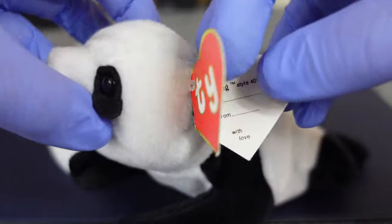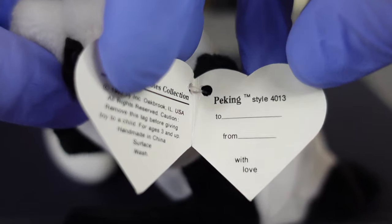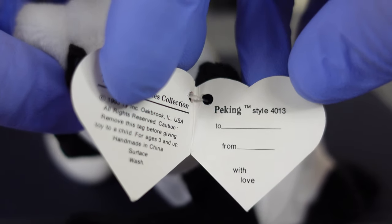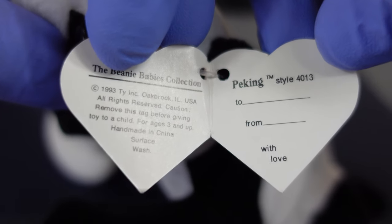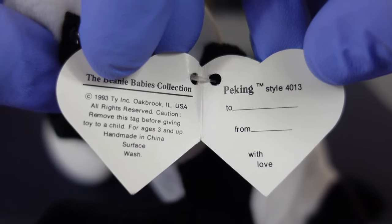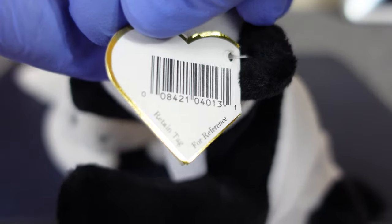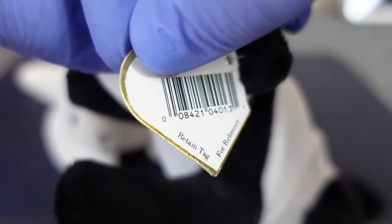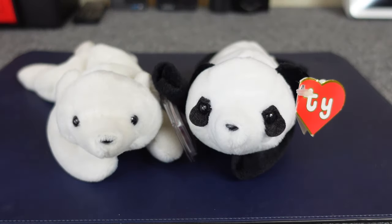You can go ahead and look inside here and see the inside of this second gen tag. It says Peking. It's got the style number. It says the Beanie Babies collection over there. And we've got a "to" and "from" and "with love." There's the back of the tag. Yeah, Peking can go for quite a lot of money. He's kind of hard to find.